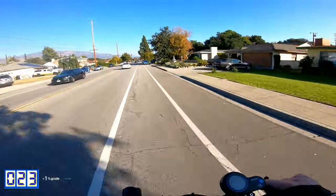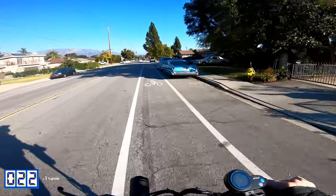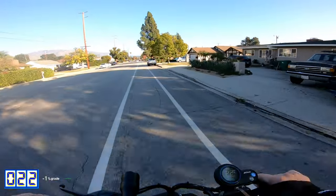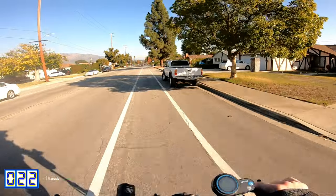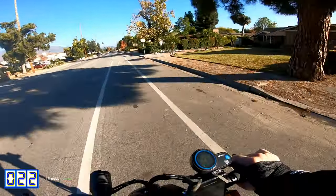Nice bike lane here in Monrovia, and it's a nice day out, 65 degrees, sunny, rather cool for a Southern California day.